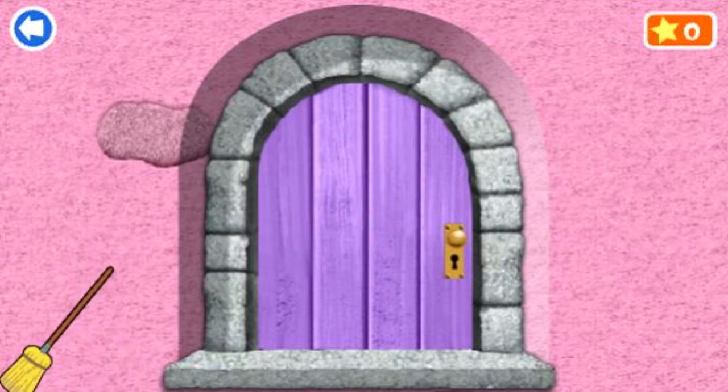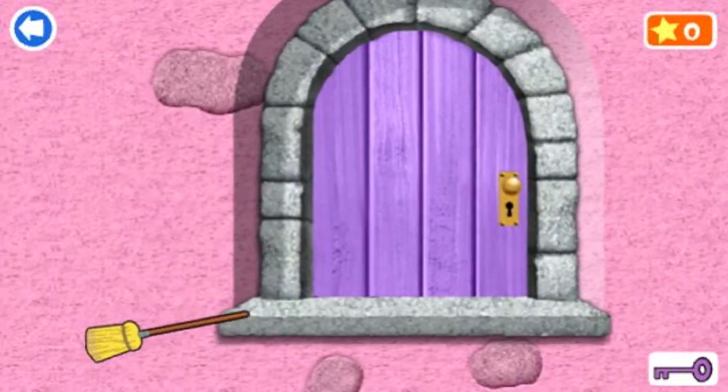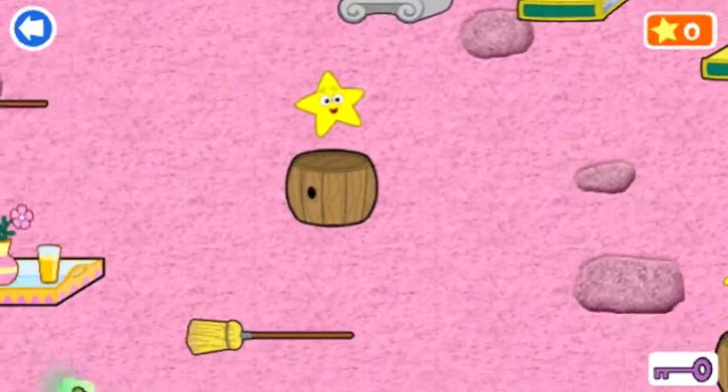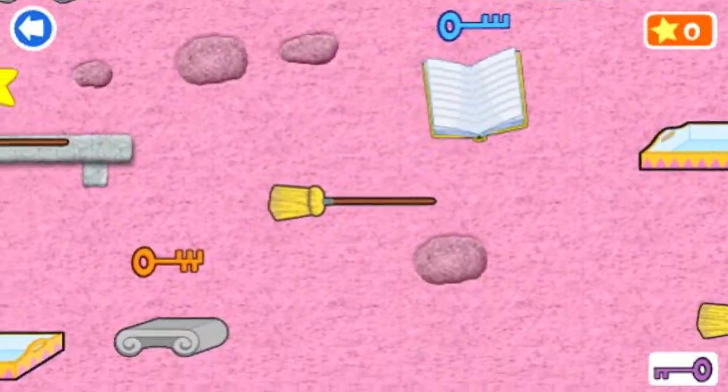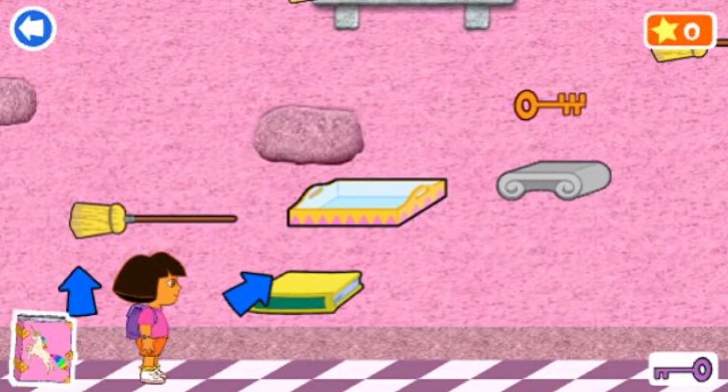We need to unlock the door. Find the purple key. Click on the blue arrow to jump.